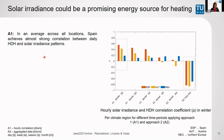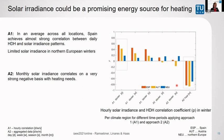So finally, that was rather surprising that the correlation between solar irradiance and heating degree hours matches better than wind speed does for heating. So if we remove the time discrepancy of 14 hours, Spain achieves on average an almost strong result in the correlation, and also for Austria, it's moderate. So if in winter the solar irradiance peak is matched with the cool morning hours, we achieve a very good correlation already. Of course, it largely depends on the availability or the amount of potential solar power that could be generated to cover heating needs. So this is not included in this study. And obviously, solar irradiance and heating on a monthly basis correlate negatively, which is clear.